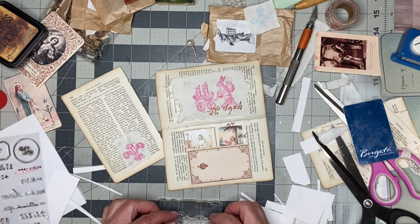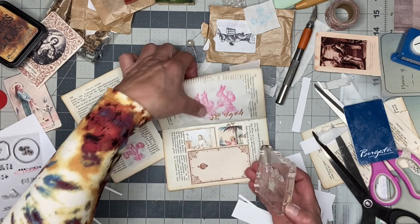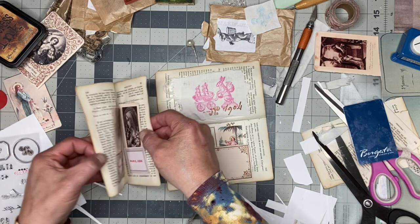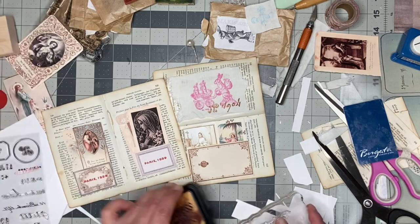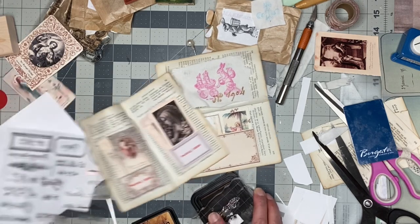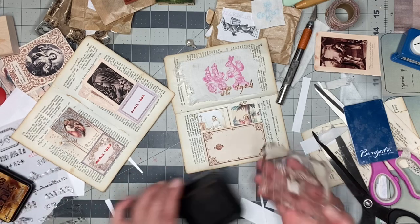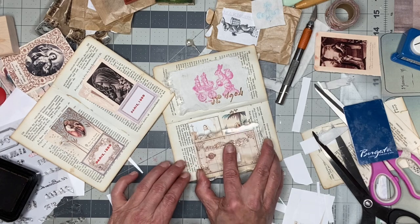Let's see. There we go. And do we want it in the red? So we got pinks. Let's see what the red would look like if we stamped it on there. No, we'll do it in this one. Vintage photo. I just gotta make sure that it's right. They're so small and my eyes are bad, so I wanted to make sure that I could see.